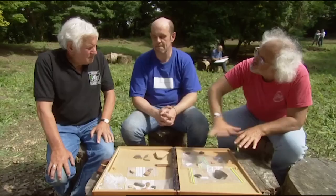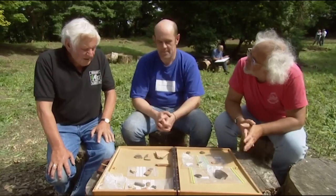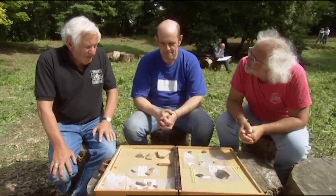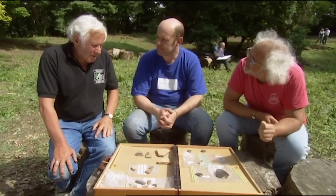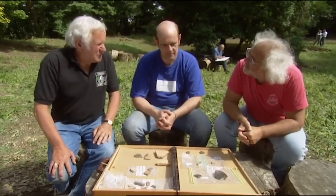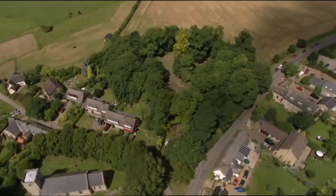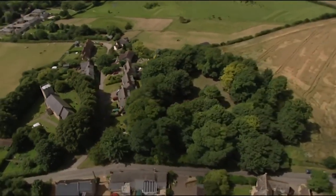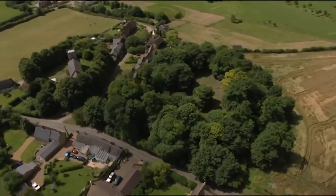Does this surprise you, the range of material you've got from certainly this site? It does. Because this is a surprise. This is prehistoric, isn't it? I mean, there are Roman settlements in this part of the world, but this prehistoric stuff is really exciting. Looking at this pottery, this suggests you've had people on this mound from about 200 BC to about the 15th century.